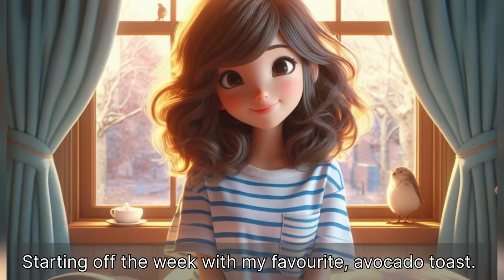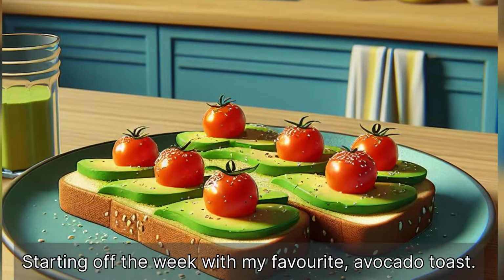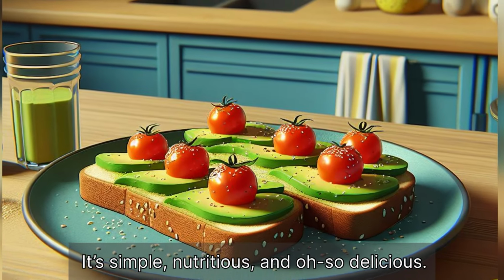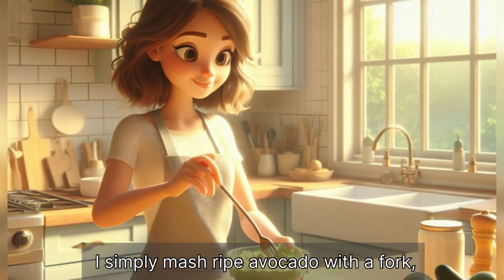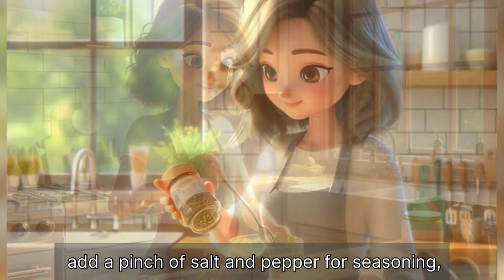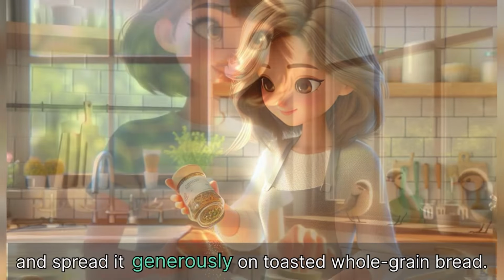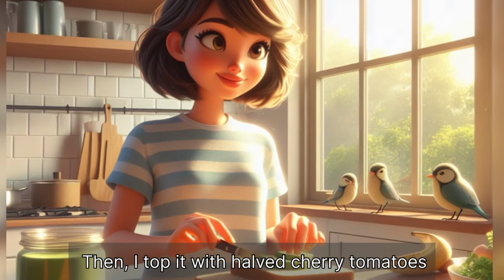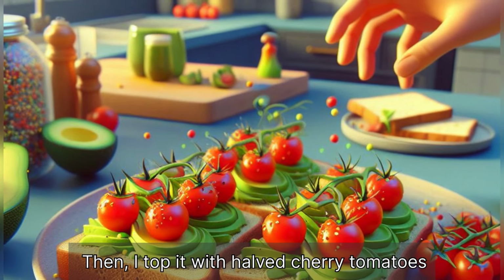Starting off the week with my favorite, avocado toast. It's simple, nutritious, and oh so delicious. I simply mash ripe avocado with a fork, add a pinch of salt and pepper for seasoning, and spread it generously on toasted whole grain bread. Then, I top it with halved cherry tomatoes.